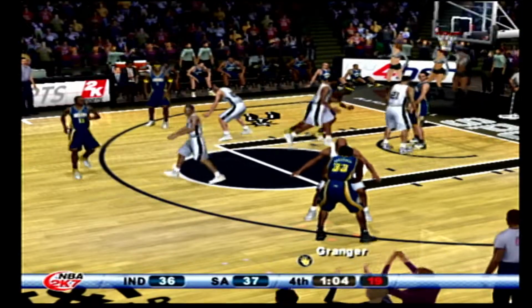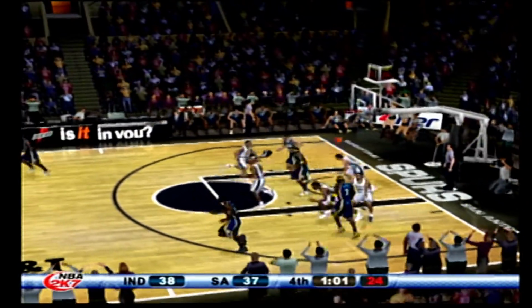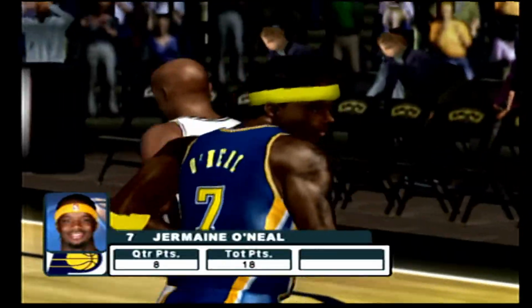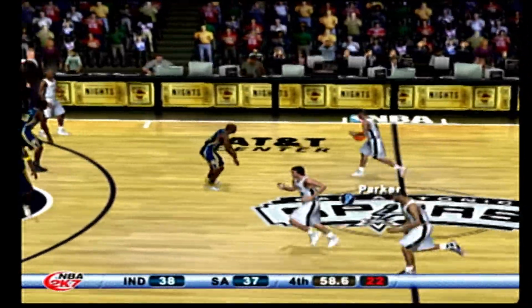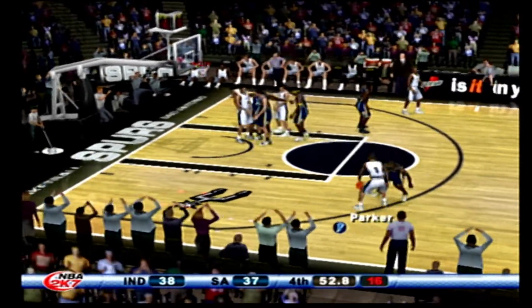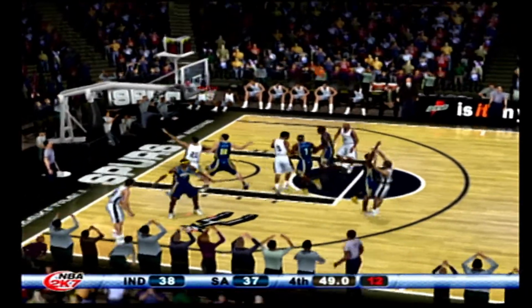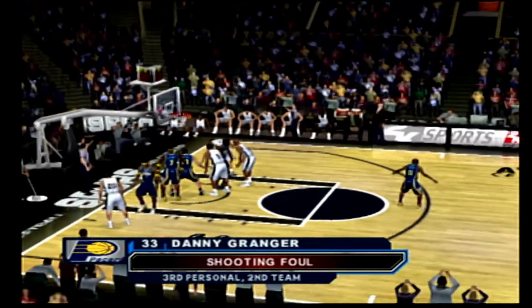To Granger. 13 feet out. Yes! O'Neal took that shot without a moment's hesitation, despite the man in his face. Now that's confidence. The Spurs bring it up. They're 5-for-8 for the quarter. Shoots. Duncan has it, and that's his 9th rebound thus far.